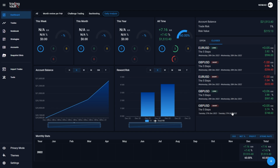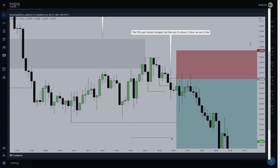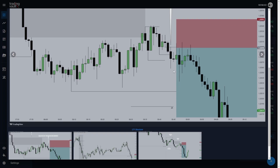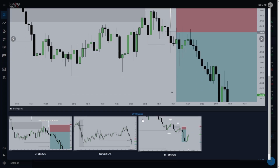Let's start with GBP dollar, on which we could have taken 3.05R, and to keep in mind that, well, this one, yes, it would have actually been a 3% because theoretically, this would have been the first trade on the challenge, and then I take the loss, and that's when I started risking the 0.5%. But let's just jump into the trade.